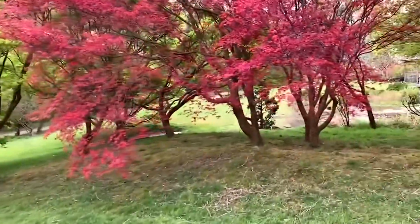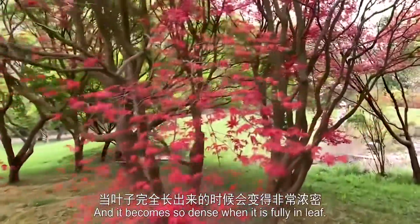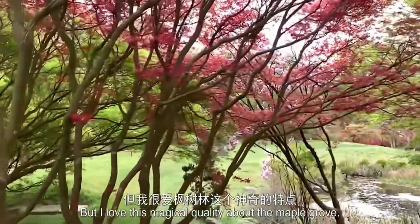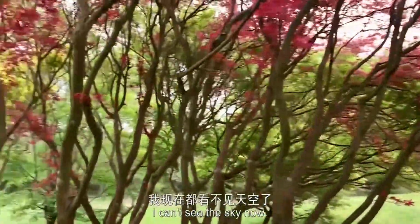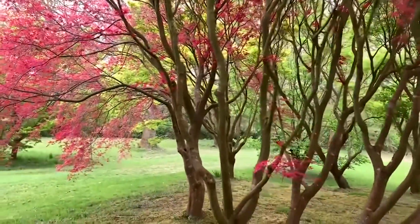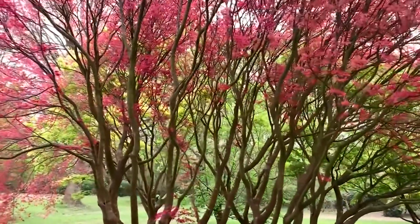And it becomes so dense when it is fully in leaf. But I love this magical quality about the maple grove. I can't see the sky now, it is so dense. Beautiful effect.